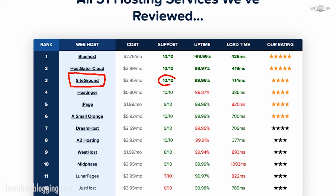They've got great scores on support, 99.99% uptime, which means how much time are the servers active? A downtime would mean that the server went down for whatever reason and your website got off the internet. Now, a lot of downtime can really hurt your traffic numbers, so you want to avoid downtime at all costs. So 99.99 is basically almost 100% uptime, meaning their servers are very reliable.